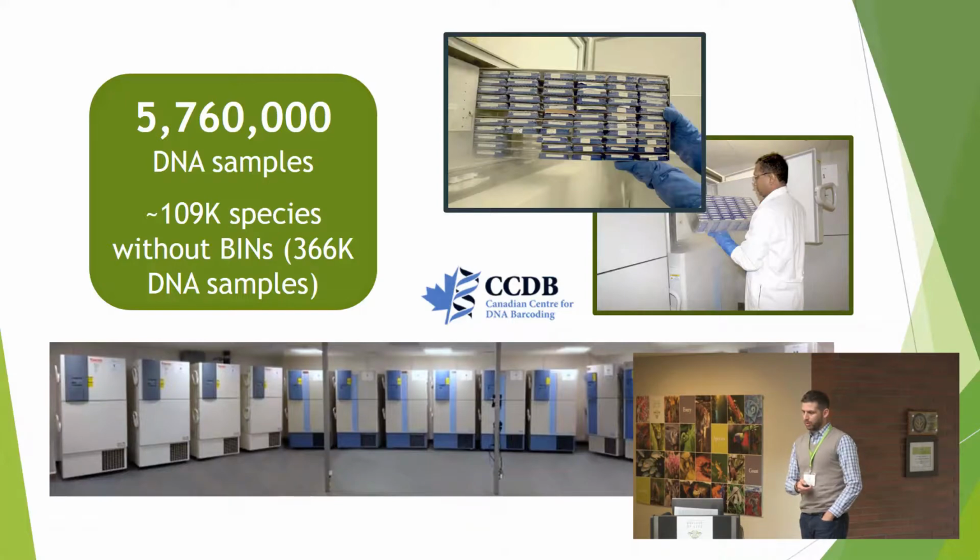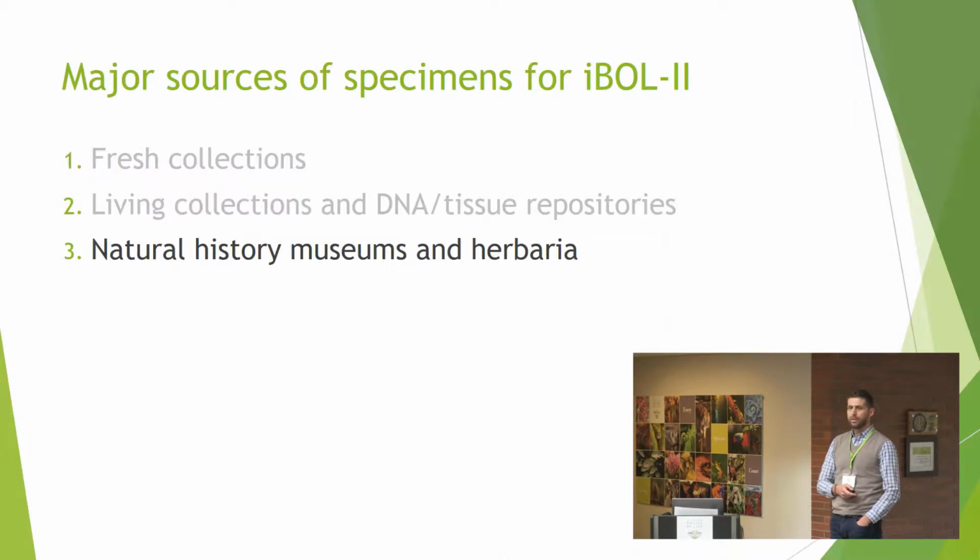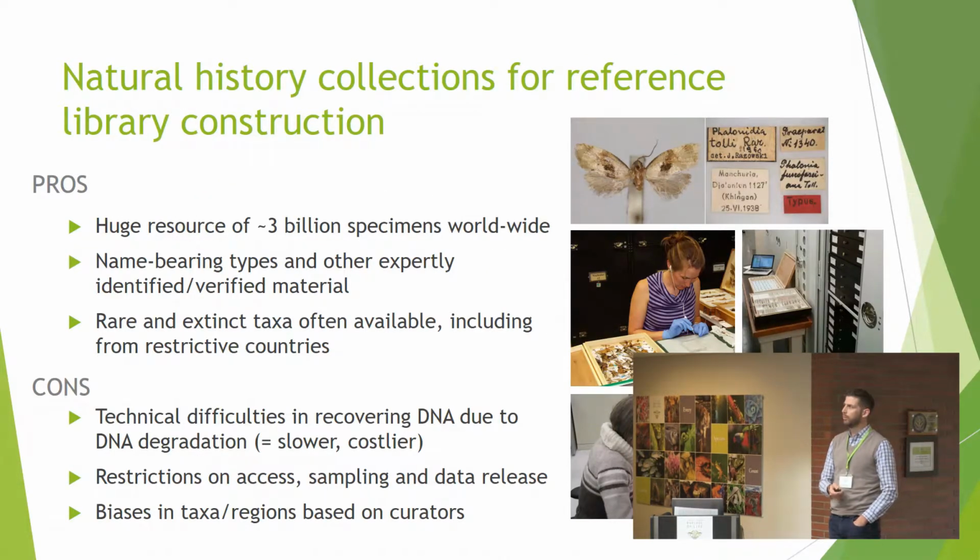And finally, I'll talk about natural history collections. We all know this is a huge, exceptionally important resource. There's probably somewhere around 3 billion specimens held in natural history collections around the world. They're already prepared, already mounted, and what's most important is that they're often expertly identified, if not part of the type series to define that species. There's also very rare taxa that's come up a lot in the last couple of days, and of course specimens from restricted countries. So there's lots of pros.